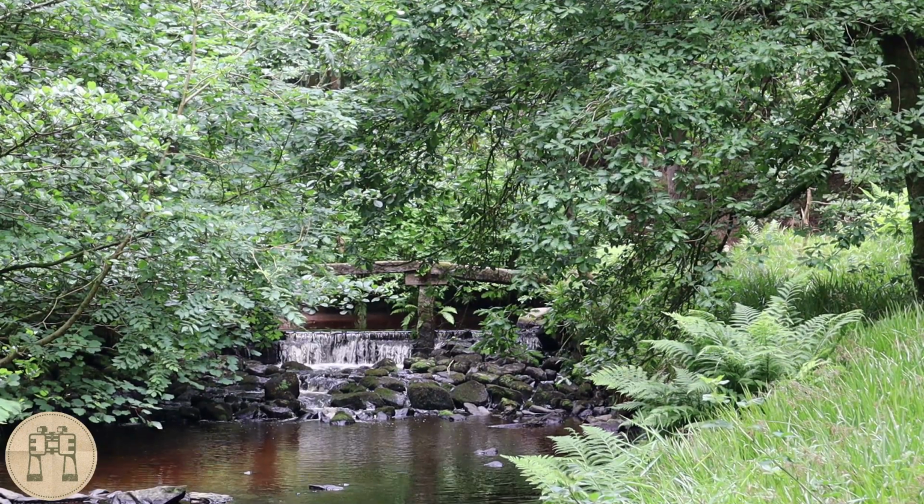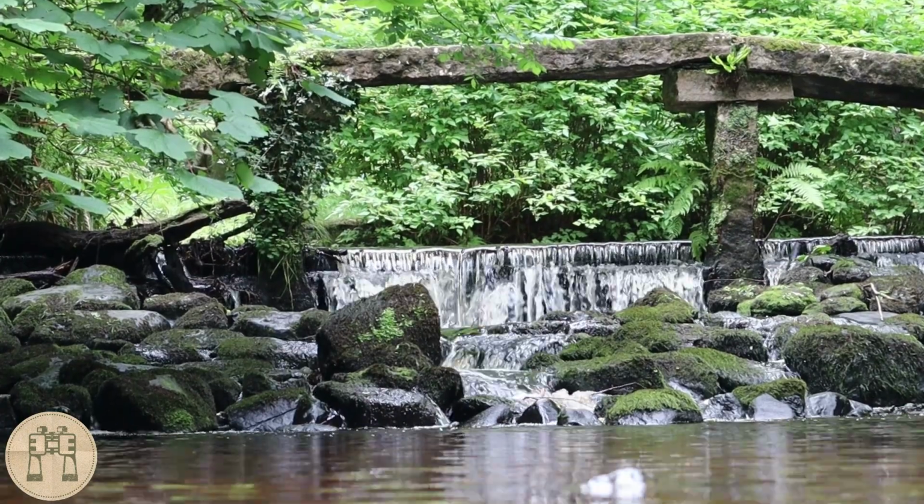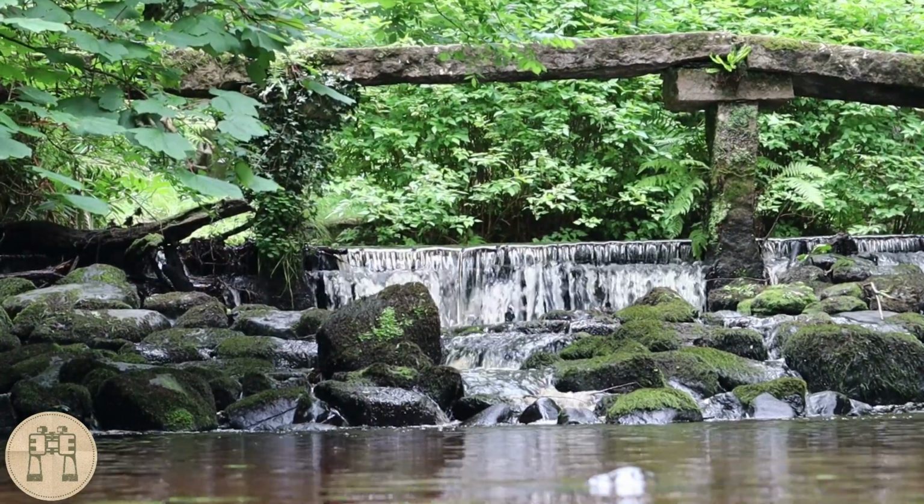And at the far end of this walk there's this beautiful waterfall, maybe somewhere to come and hang out for a bit, because it is really peaceful and tranquil.